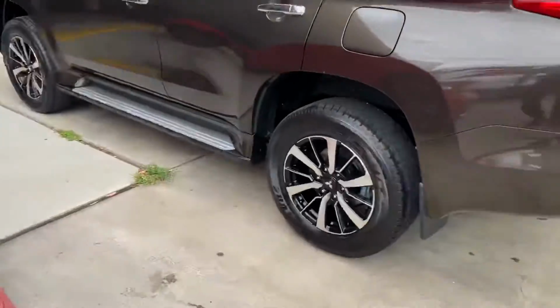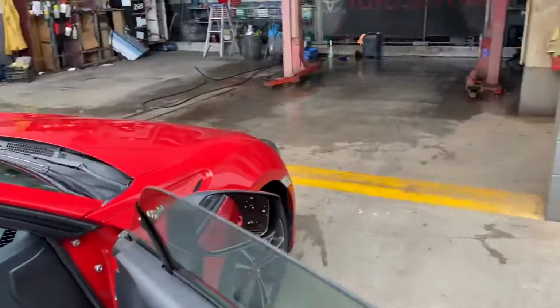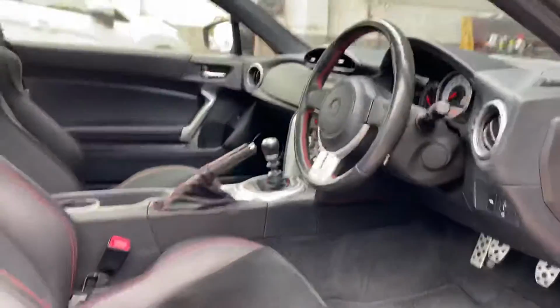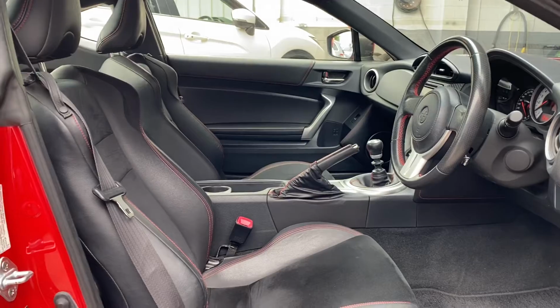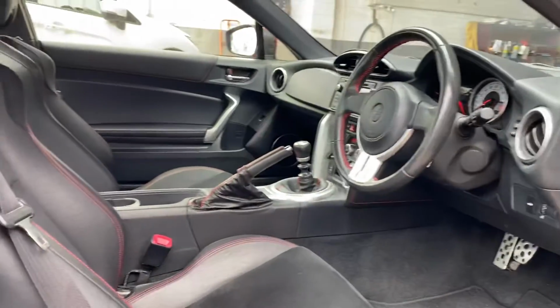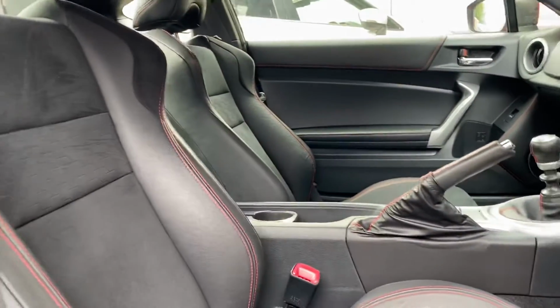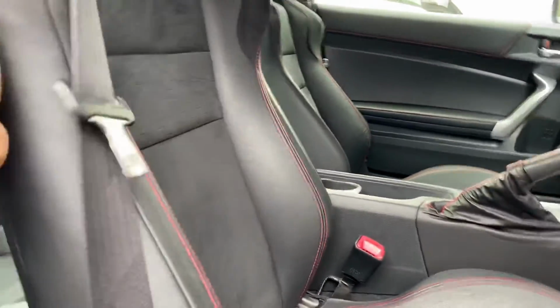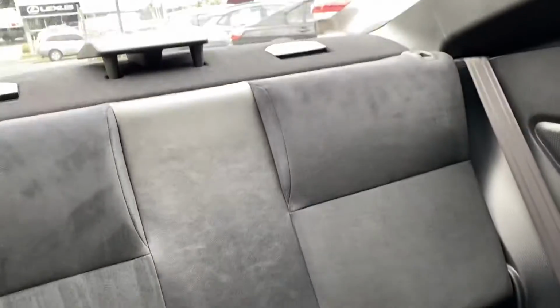We'll jump inside the driver's side and give you a look inside there. Before we get in, I'll just give you a pan view. So the interior I haven't touched at all, so I haven't really cleaned in here, but as you can see, it's nice and tidy already. Slip through the back there, you've got the bucket seats.